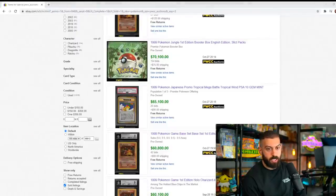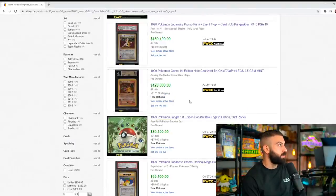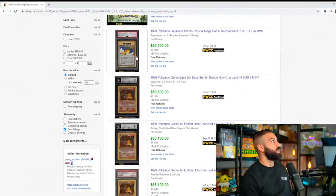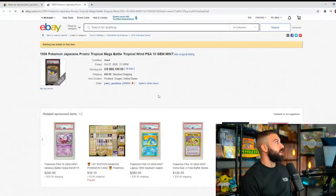Basically, what we could do is see after this is over, when they list next month's auctions, if these show up as well. But really, the jungle boxes are going to get relisted. And then there's another trophy card here, the Tropical Mega Battle with the Psyduck on there. Another big hitter trophy card.